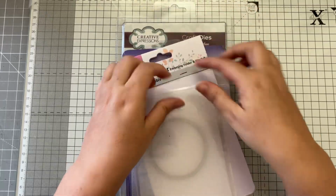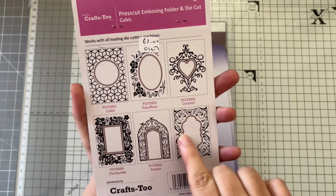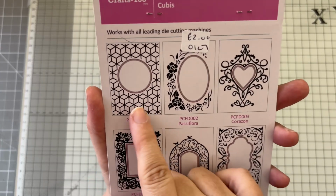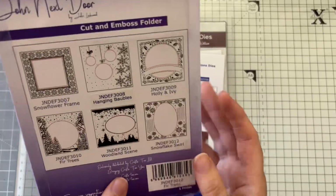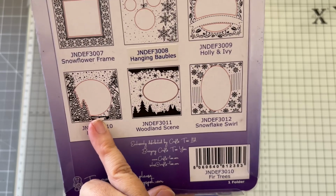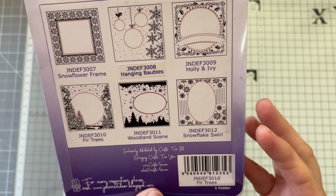I've never actually used a cut and emboss before. They did have, oh, £2. They did have these as well, or some of these, but I didn't really fancy any of them. But I really liked this background, like cube type design. So I got that one. And I got this John Next Door cut and emboss folder. It is this one here with the trees, which I thought would be nice for a Christmas card, a winter card, or a winter theme in a journal.